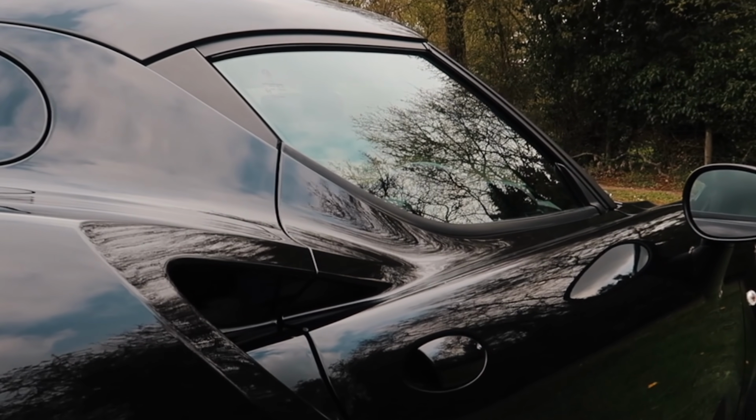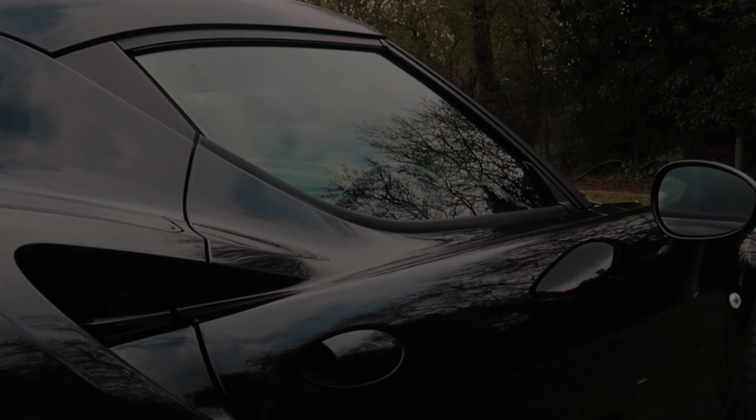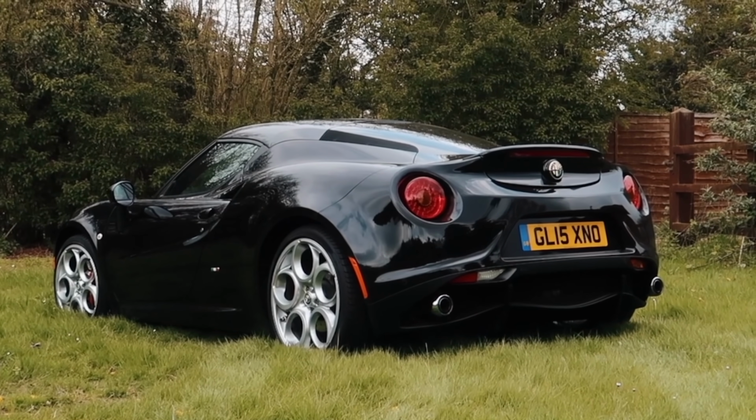So I guess touching on what James said earlier on in the video, what are the kind of things that you need to look out for in this car? To be fair, the 4C is pretty bulletproof. There's not that much that can really go wrong about it. I know people like to say that Alfa Romeo is a car that has reliability challenges, but something like this, there's not much to it, so not much can go wrong.